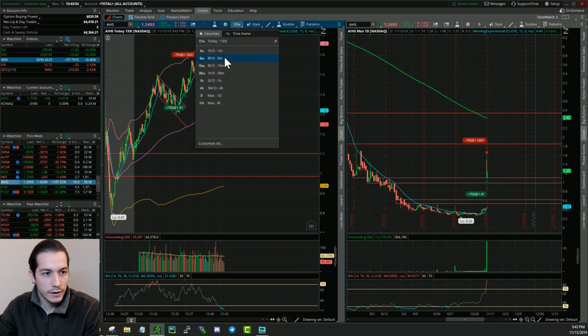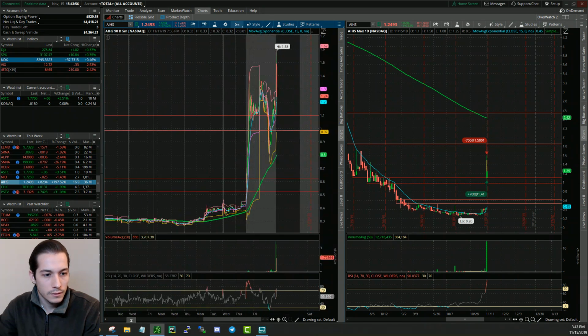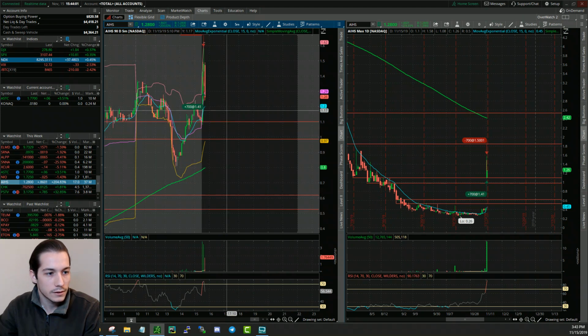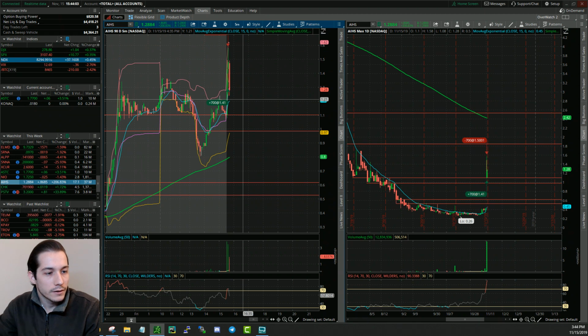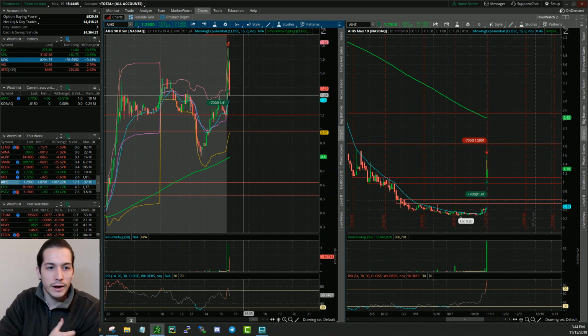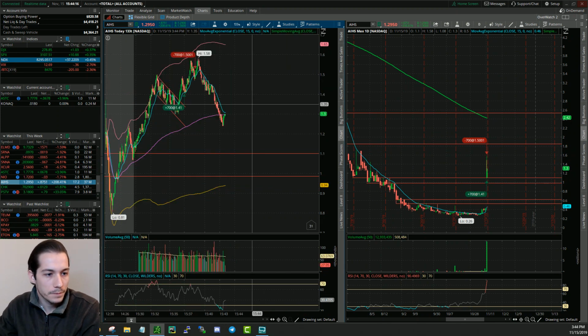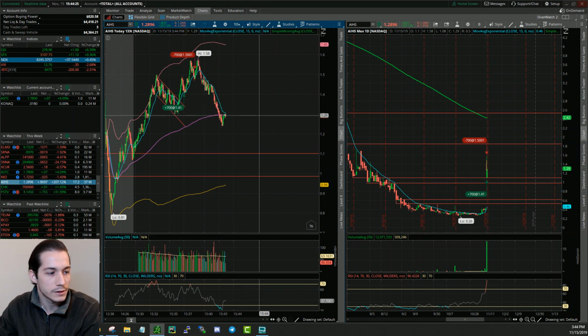Go to the 5-minute quickly. Yeah, that's a lot. Not really holding its highs that well. I'd be very cautious with this one. And remember that float is tiny, tiny, tiny on this thing. When this thing bounces, it could really bounce hard. Even a bounce back to here, it's 14%, huge.